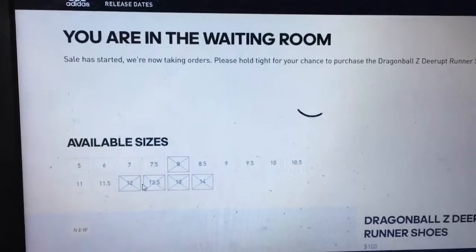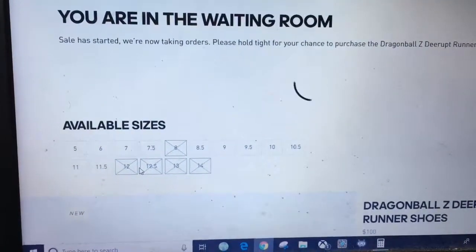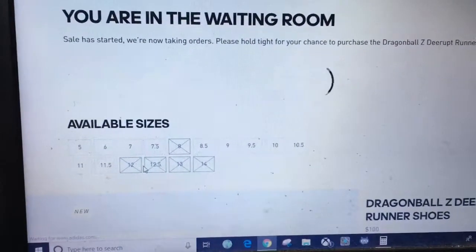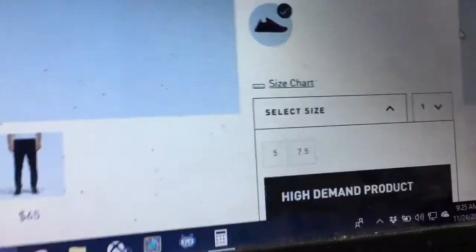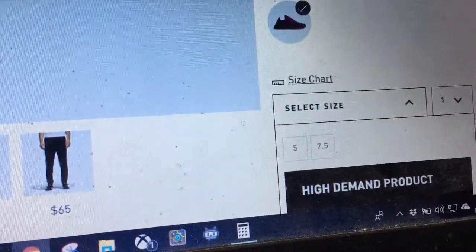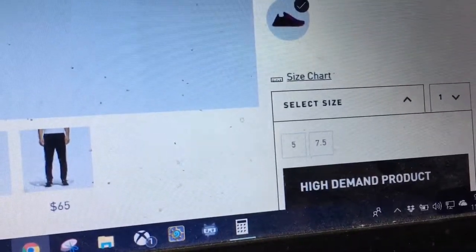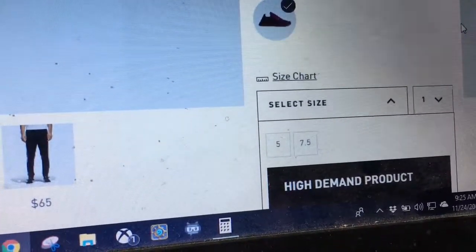And just like that, we have 14, 12 and a half, and 12 sold out. So at this point, I'm going to take what I can get, man. Jeez. Well, we are finally in, and there's nothing but 5 and 7.5, and we are not feeling those sizes, unfortunately. But that's just how it goes. So let's go ahead and go sourcing and continue with our day.